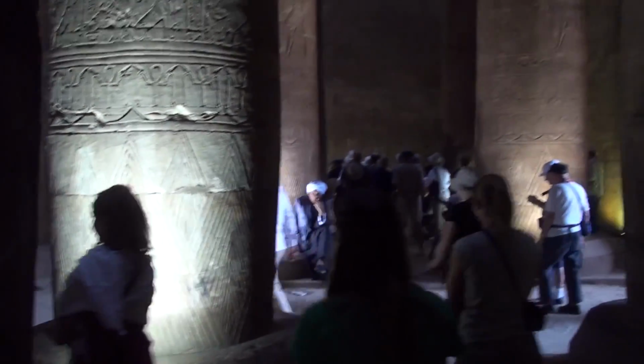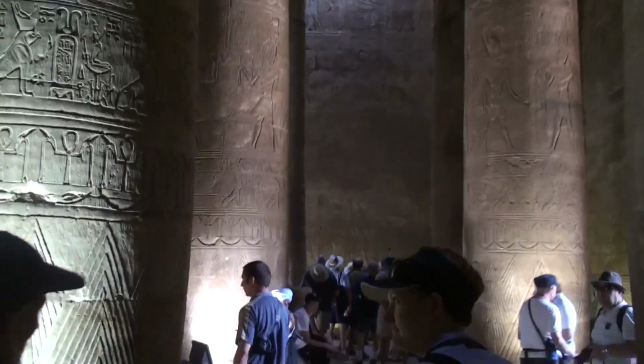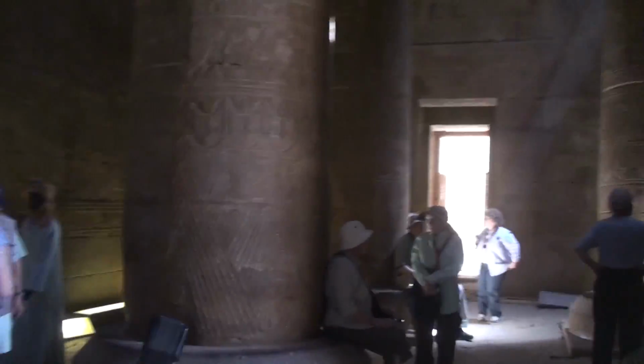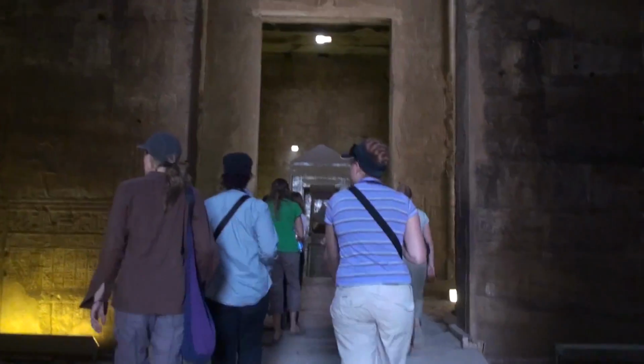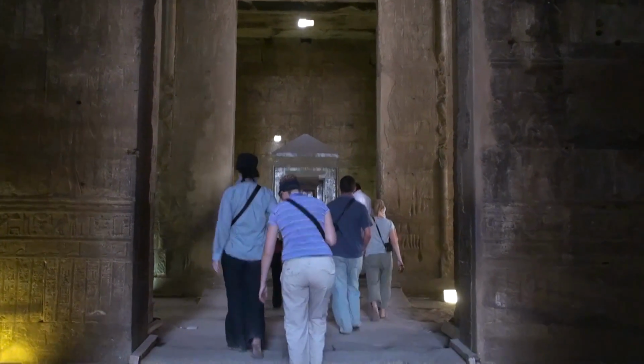4, 5, 6. Look at the layers of the robes they are wearing, the layer of the sandals, the layer of the arms, sandals, 6 rows of priests, each row of 1.